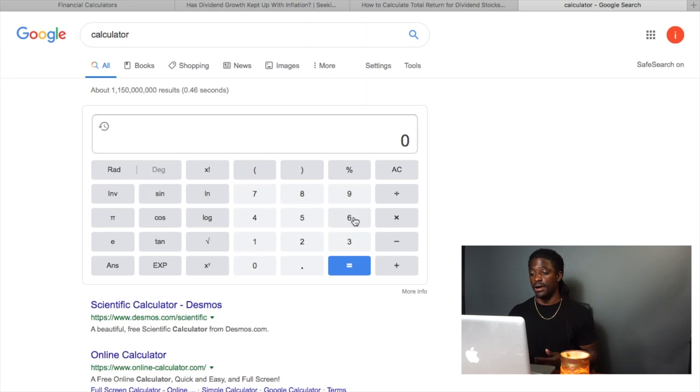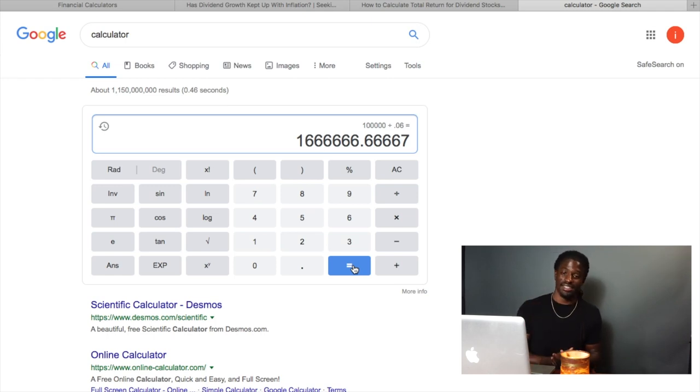So let's say a 6% account that yields 6% dividends. To make that $100,000, you put in 100,000 and divide that by 0.06. So you need 1.666666 million dollars in order to yield $100,000 in a single year. You would need about $1.6 million in your account.